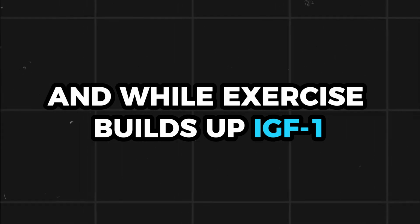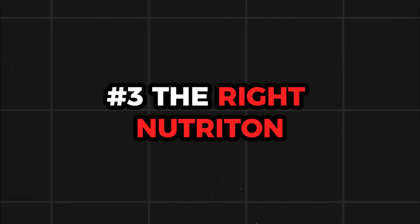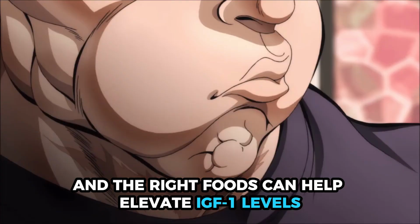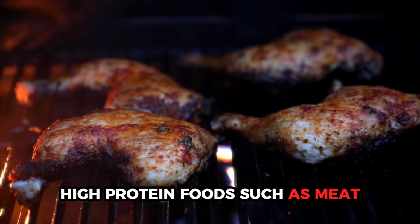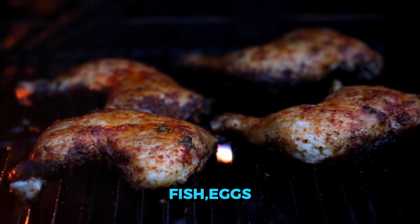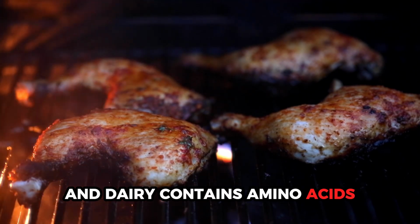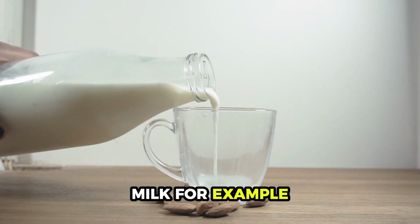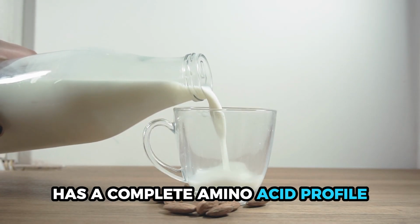And while exercise builds up IGF-1, the right foods help to sustain this. Food fuels growth, and the right foods can help elevate IGF-1 levels. High-protein foods such as meat, fish, eggs and dairy contain amino acids which are essential for IGF-1 production. Milk, for example, has a complete amino acid profile.